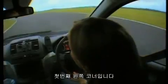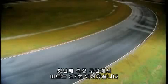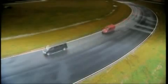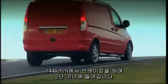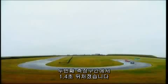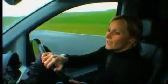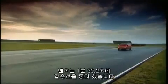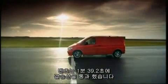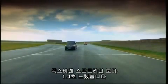Turn into the first left-hander. I'm keeping my foot flat on the throttle. At the first time check, the Vito is behind by 7/10. Braking from 90 miles an hour down to a second gear corner. Turn in. At the second time check, it's lost another 1/10 of a second. Coming through now, the last set of corners. And the Merc crosses the line in 1 minute 39.2, a massive 1.4 seconds slower than the V-Dub Sportline.